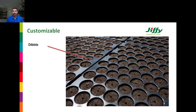So further in customization, dibbling is really important. When we talk about dibbling, we're actually talking about indentations that can be made in plugs. And that's really critical to know that as a grower, you have a range of options for that. And part of that is because of seed size and shape. And this is really to improve germination and really get plant growth and development off on the right start.